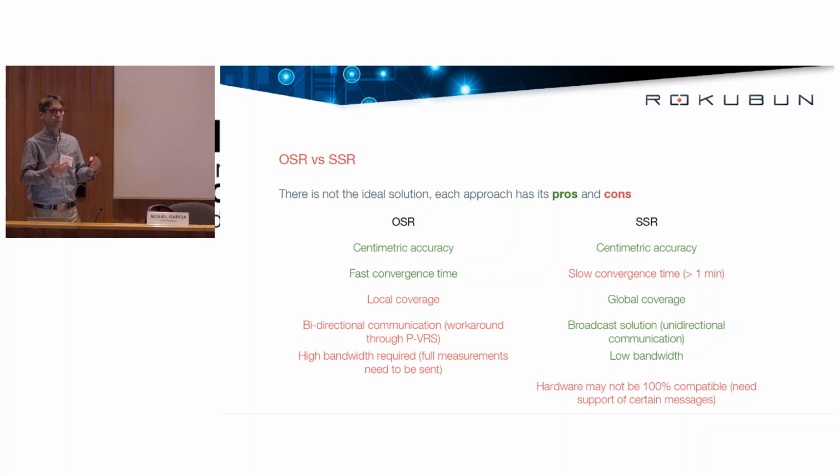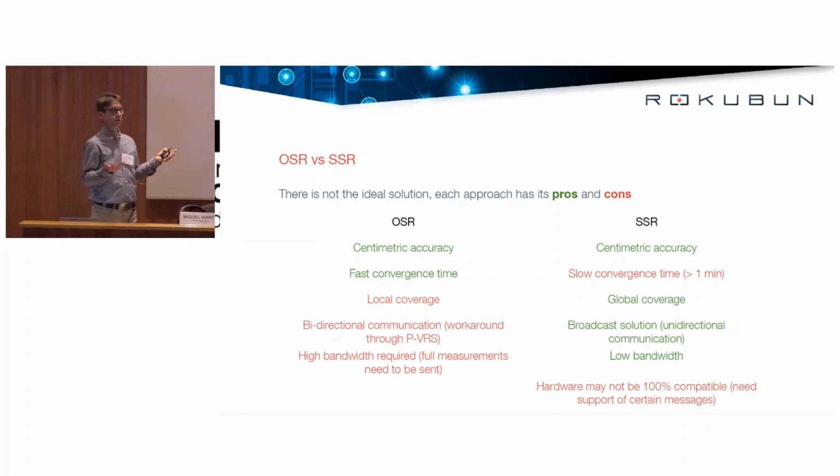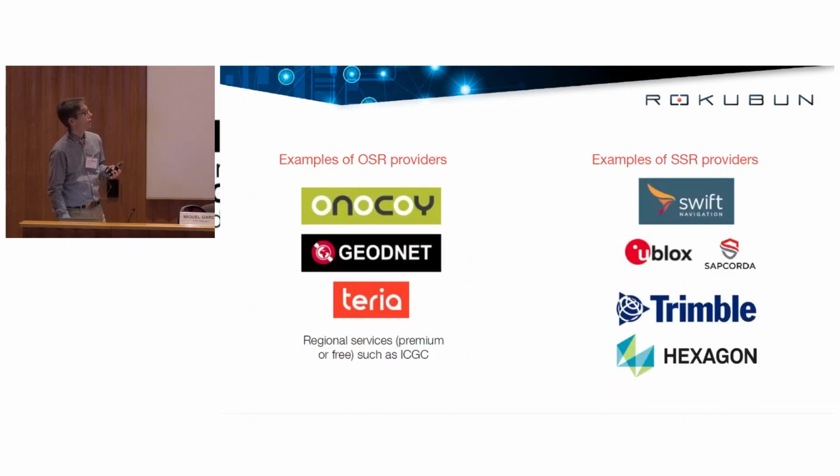Since you don't have to deliver measurements every 1 second, for instance, the amount of information that you have to send over the internet or over your channel is way less than in RTK corrections, right? And in principle, the problem with SSR is that the hardware may not be 100% compatible. Why? Because the messages that are transferred in SSR might be proprietary. So there are several companies that develop their own SSR messages, but obviously they won't work with all receivers. So this is something else that you have to bear in mind.